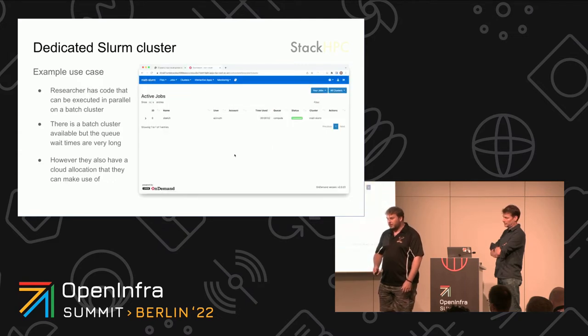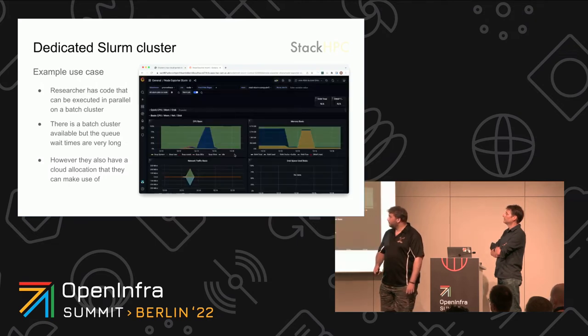There's also some services that we have on the Slurm clusters that are exposed, again, using Zenith. So this is Open OnDemand for people who've seen that before. It's an interactive, like a web interface for Slurm, managing Slurm jobs. And we also present some cluster monitoring, so people can see what resources their jobs are using.